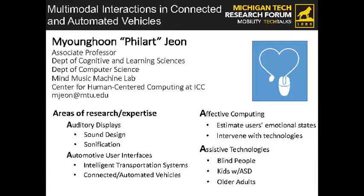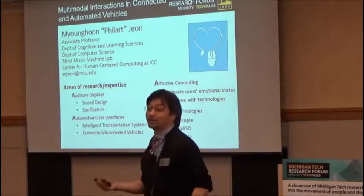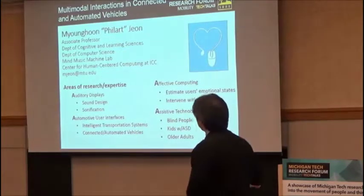Auditory displays, so we do sound design and sonification. Sonification means translating all the data into auditory dimensions. And we do auto UI. So we're working on driving research with government, industrial partners, and other universities. We have a bunch of that. That's the focus of today's talk.